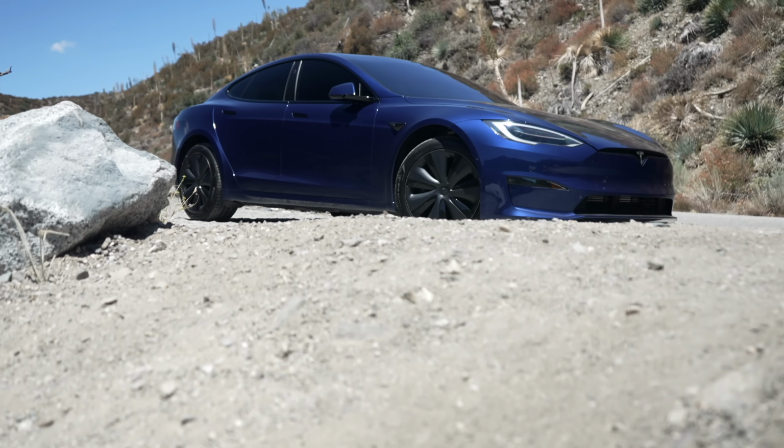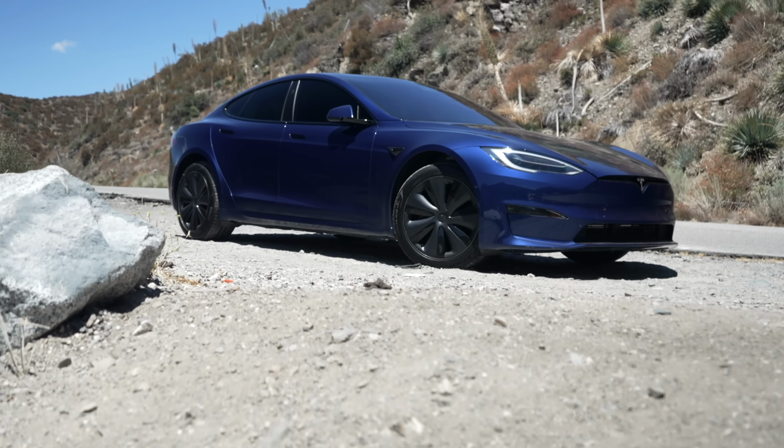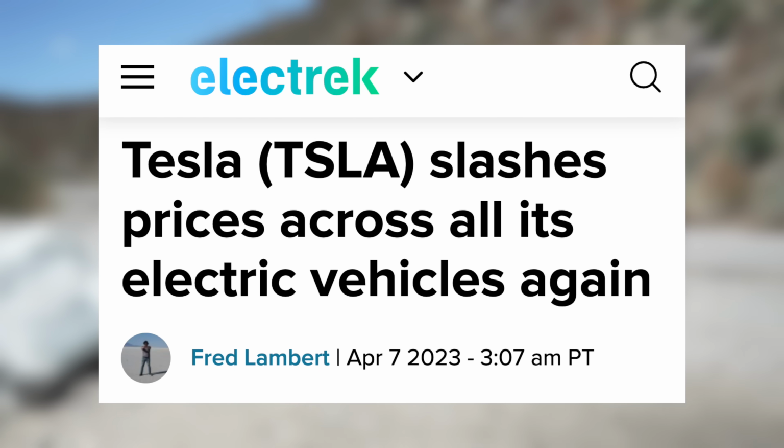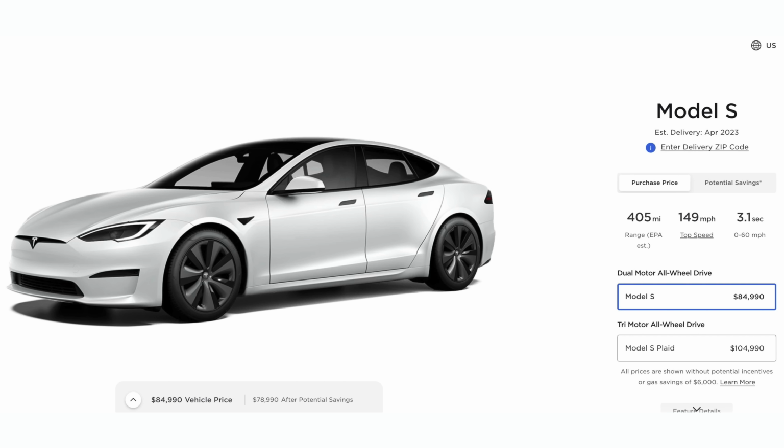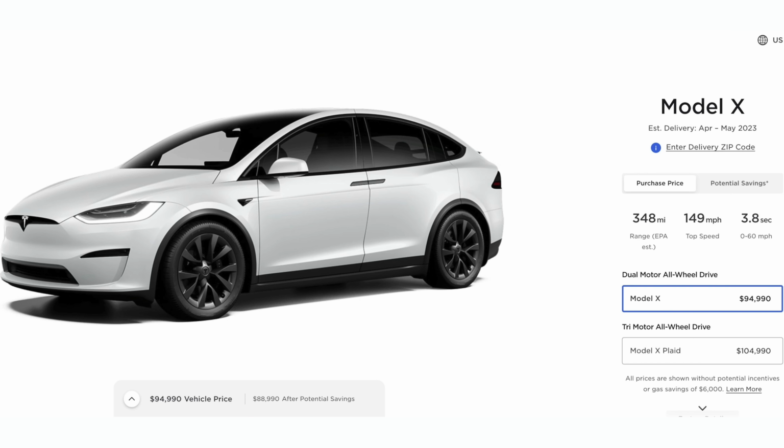Either way, the fact that this is now an option is great. I love the yoke myself, but it was easily a deal breaker for many buyers in this price range. While Tesla made this change, they also increased prices once again. After dropping the Model S and X significantly over the last few months, down to a low starting price of $85,000 and $95,000 respectively, they have now increased each again by $2,500 across all specs.